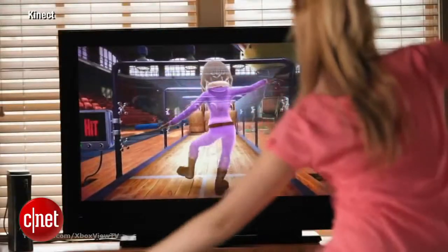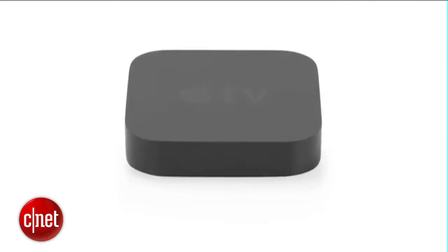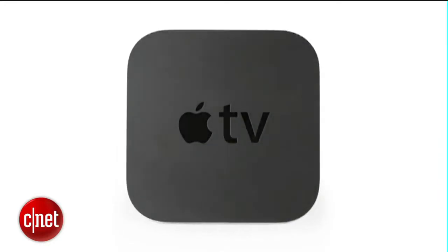Now, multiple reports still say a new Apple TV could be revealed as soon as April with the launch in the fall, but we'll find out soon enough if motion controls are part of this upcoming generation of the Apple TV. All right, to the quick bites.